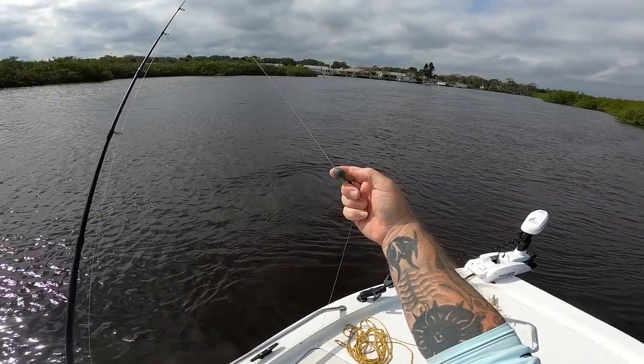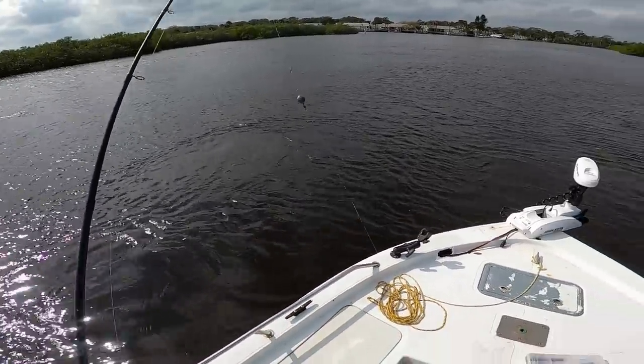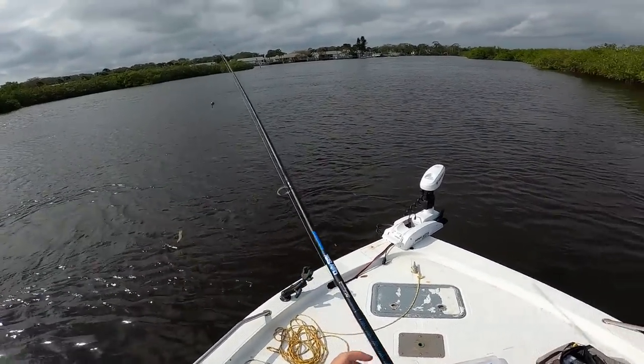This is the setup I'm using, y'all. Just a little weight, like a 1.5 ounce, swivel, about 2 foot of 20 pound test fluorocarbon, a 1-aught hook, some live shrimp. And that's all I'm using.